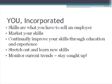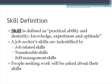You have to be able to market and sell yourself. Whether you want to think of it or not, you are a product. You have to be able to present, market, sell yourself, improve yourself, make sure that you are something that someone wants to invest in. A skill is defined as a practical ability and dexterity, knowledge, expertness, and aptitude.